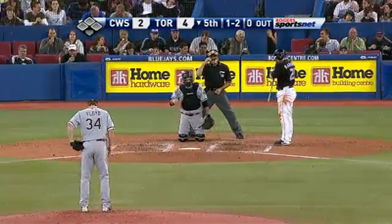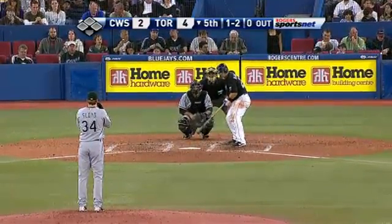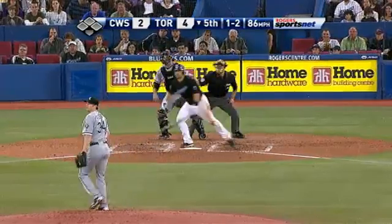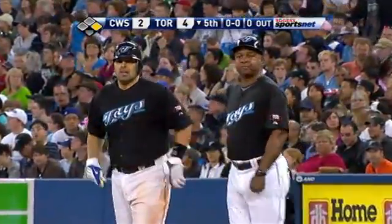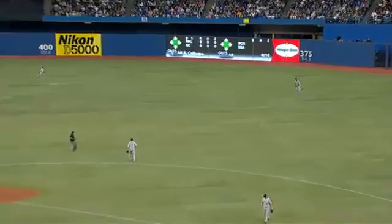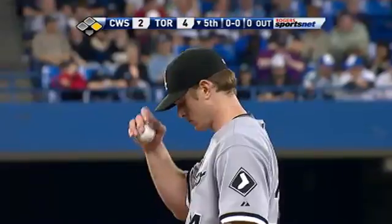1 ball, 2 strikes on the number 8 hitter, Rod Barajas. Rod hits this one over the head of Getz, and that drops as well. Very similar to the base hit he picked up in the 3rd. So Barajas is now 2 for 2. Yeah, the hits keep coming for Rod Barajas. Second hit of the ball game. Hit a breaking ball for his first hit to center field. This one here, similar spot, down and away.